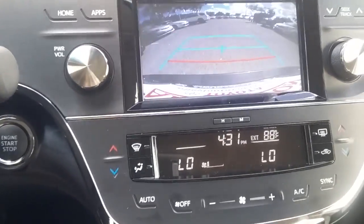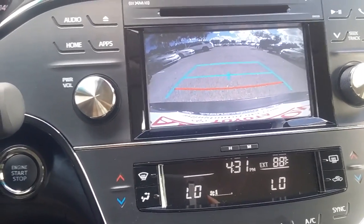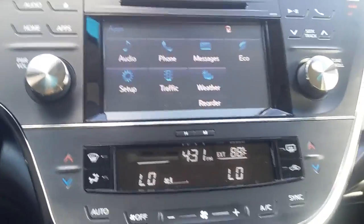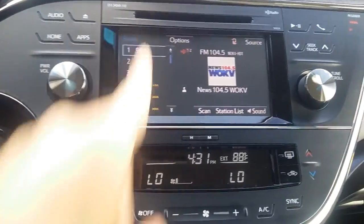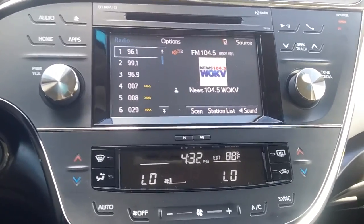This screen is also where your rear view camera will come on. Put it in reverse. 2 feet from your bumper would be that red line, and the blue lines would be the white of the parking spot. So there's a lot more that I'm not going over at this time. There is 3 months of Sirius XM. You can preset up to 36 stations, including AM, FM, and XM. So I'd love to go over this better in person, but this is just a preview.